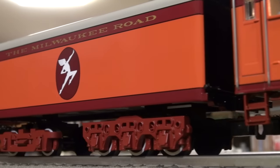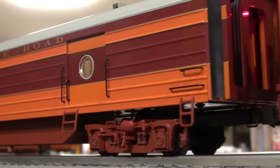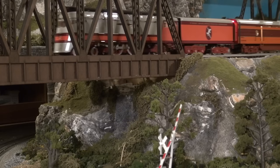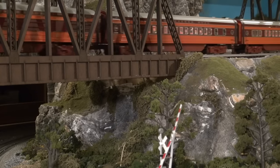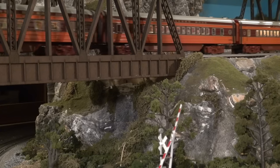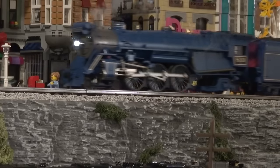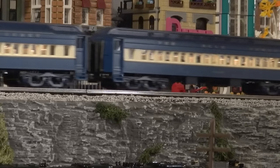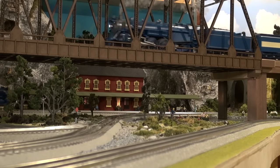The Lionel TMCC Hiawatha set. I don't even know what to say about this set. It's a pretty one. It is a beautiful train. And next we have the Blue Comet. The Blue Comet, another fan favorite.